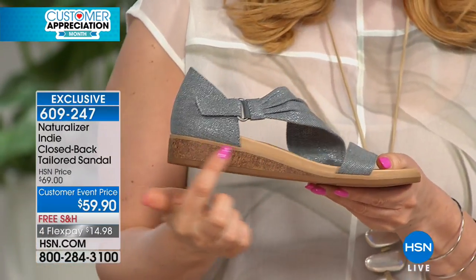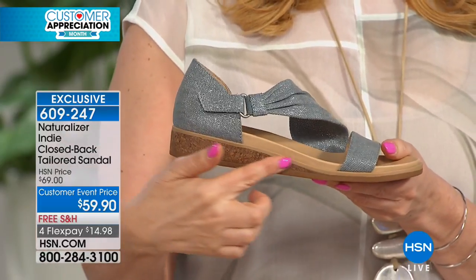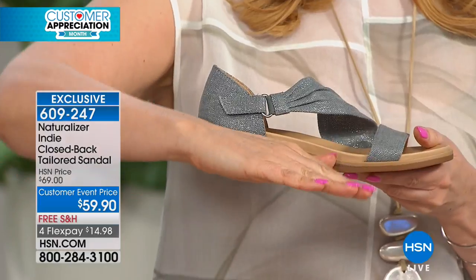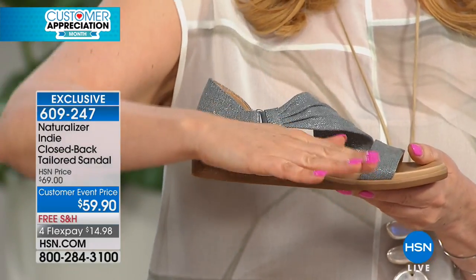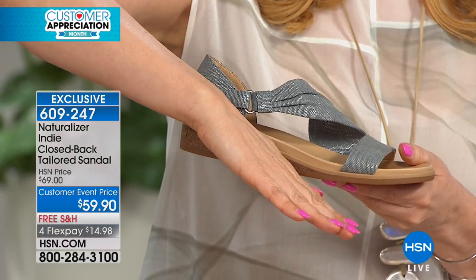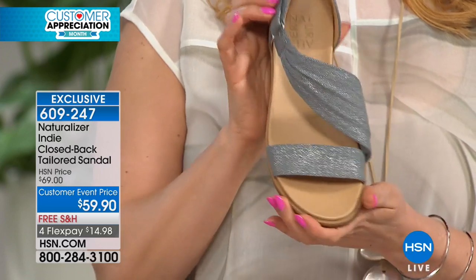A teeny bit of height, it's a 1-inch cork, so you're gonna get a little bit of height, but you're also going to have a very low pitch. Pitch is how much your foot is tilted when you're walking. A super high heel is going to feel like you're on an amusement park ride. This one is barely, just a teeny bit, but it gives you that little bit of femininity.